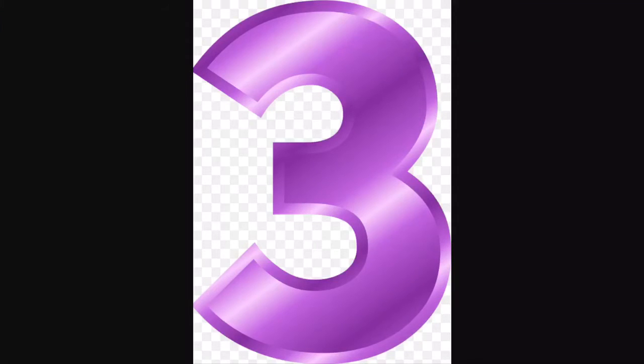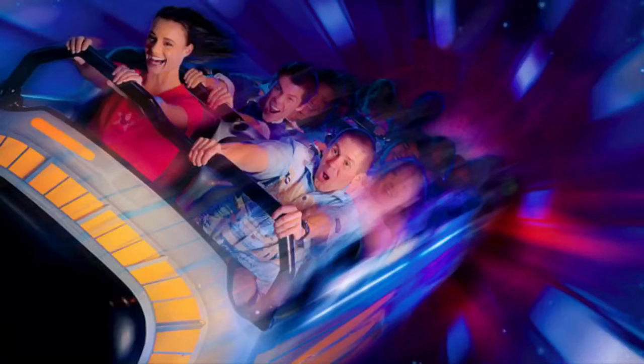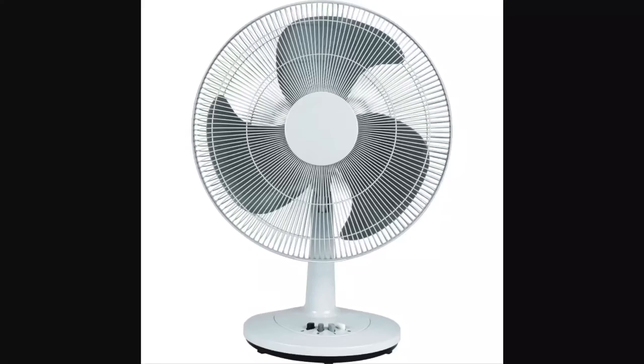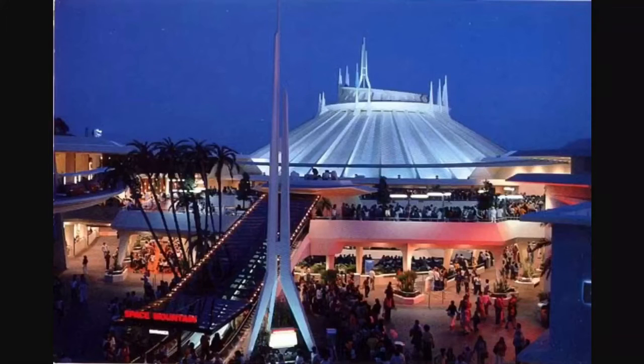Number 3 is Space Mountain. This is an indoor roller coaster in Tomorrowland. In the ride, there are stars and comets projected everywhere to make it look like you're in space. There are fans throughout the ride to make it seem like you're going faster than you really are. There used to be an escalator to take you up to the line, but it's not there anymore.